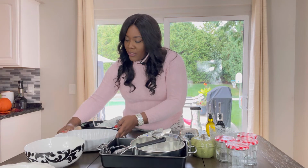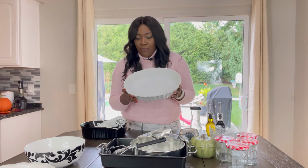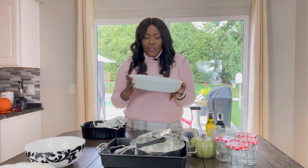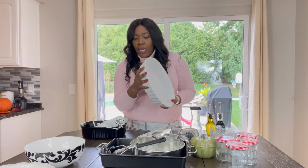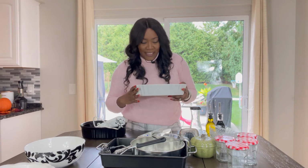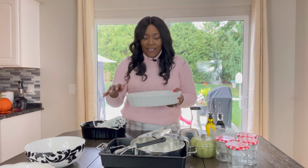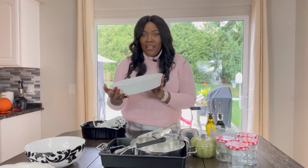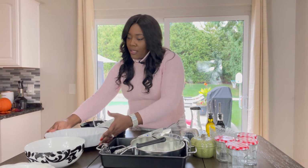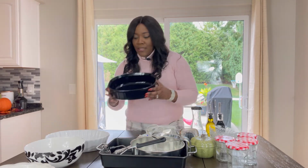Next up, we do have somewhat of a pirate dish, but I believe in this you would do maybe mac and cheese, or what's that thing called? You layer it with meat and then pasta. Oh my gosh, I can't remember the name, but this is perfect for baking mac and cheese and so forth.